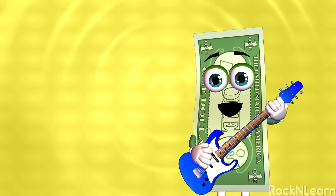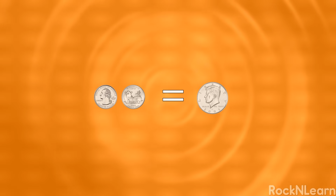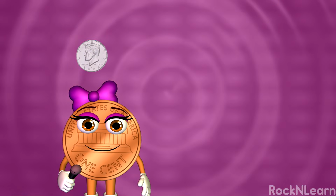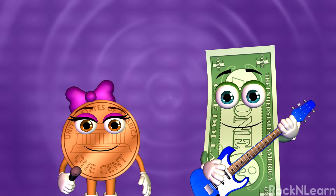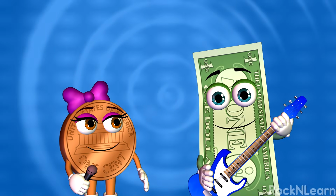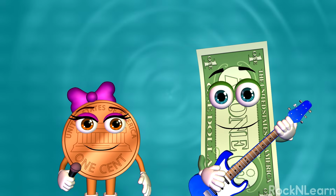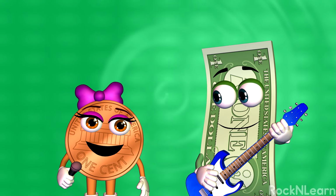Quarters are my favorite coins because there's so many different designs. It takes 2 quarters to equal a half dollar and 4 quarters to equal a dollar. Half dollars are hard to find, but you only need 2 of them to equal a dollar. Since you don't see them very often, you might have to put 2 quarters with the half dollar to equal a dollar. It's fun making coin combinations. The more you practice, the better you get.